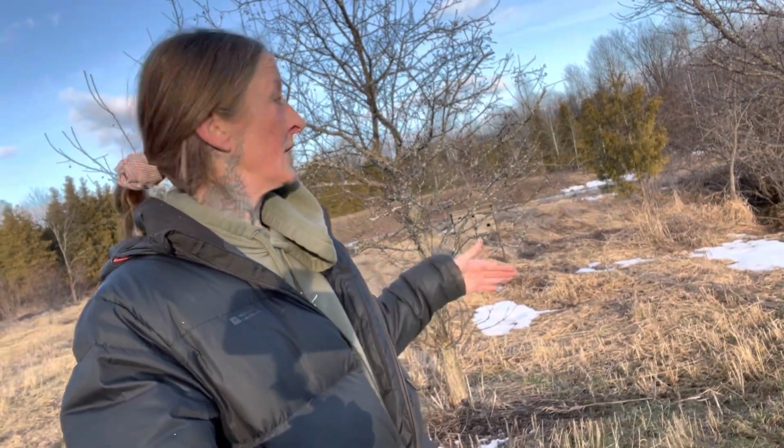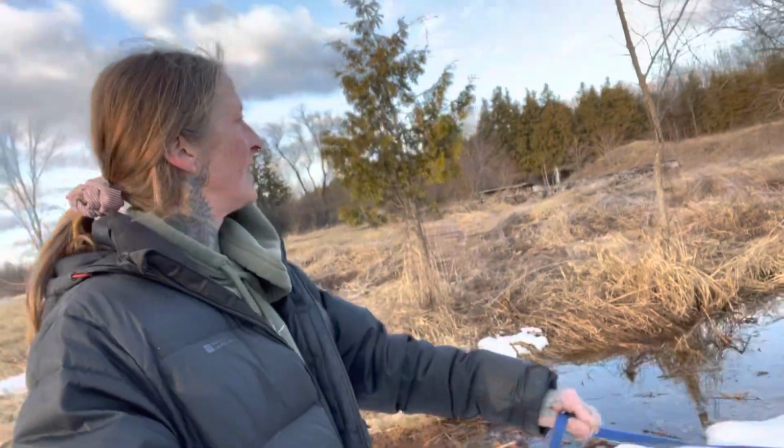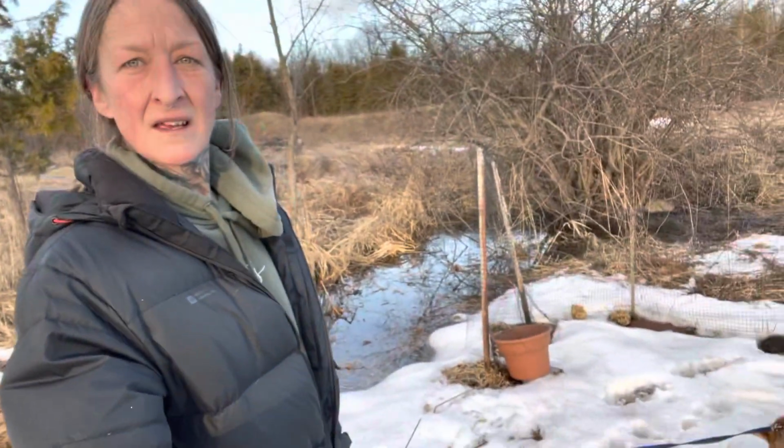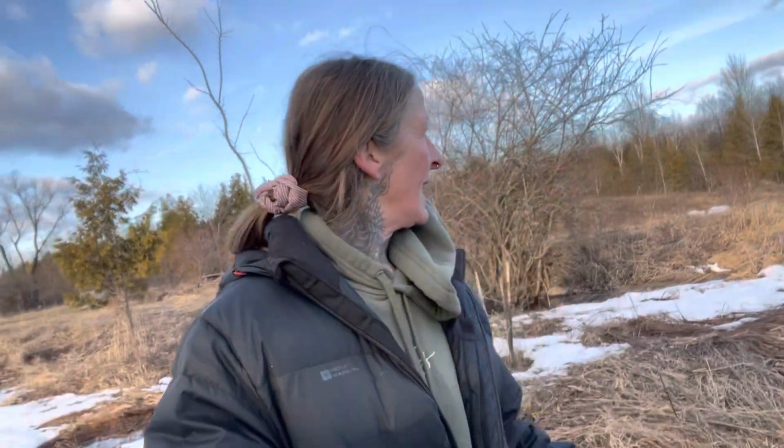In between these two trees here, I want to put a path and then have it go to either side. This side will go to this garden that I dug out, that I mentioned the other day that I had found. I just found this little meshed in garden area. I don't know what I'll grow there.